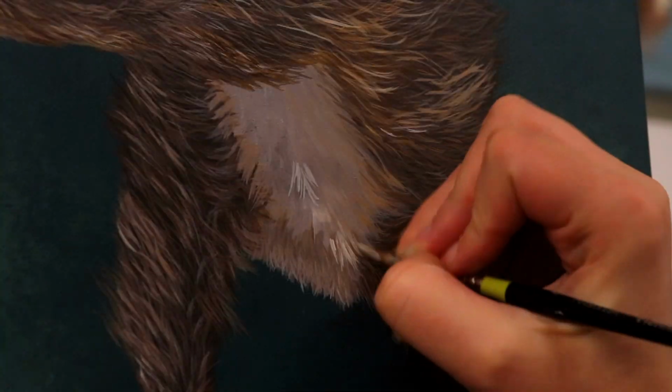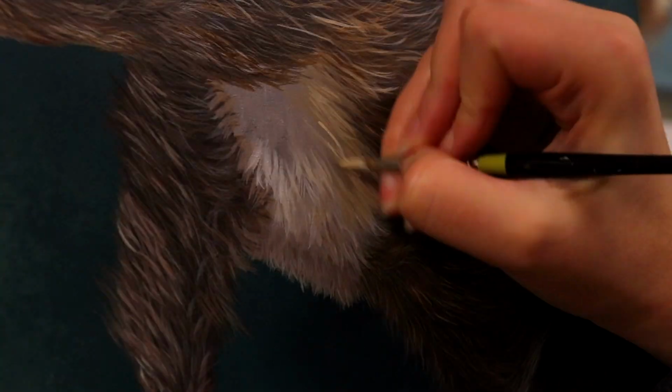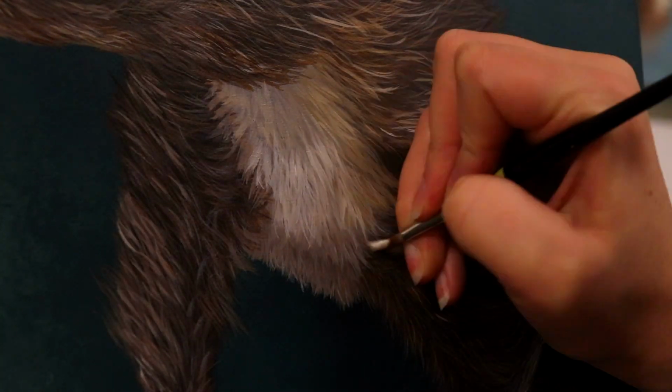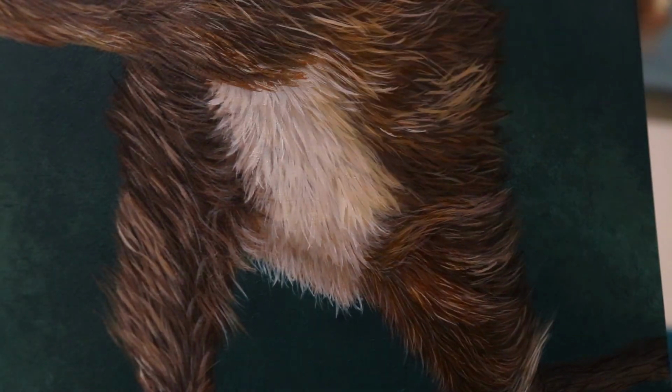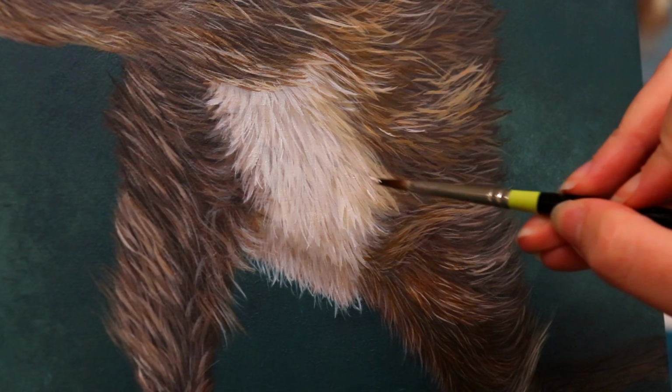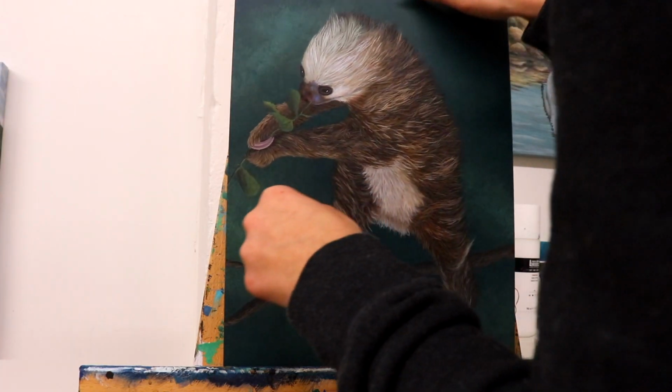And now we're into painting the softer hair on the belly. It's pretty fun because there's actually a shadow from the branch that is reflecting on the bottom part of its stomach. So we really wanted to make sure that we captured that and it didn't look too strange. And now we're flipping it back upside right.